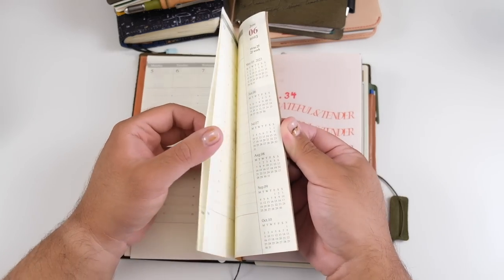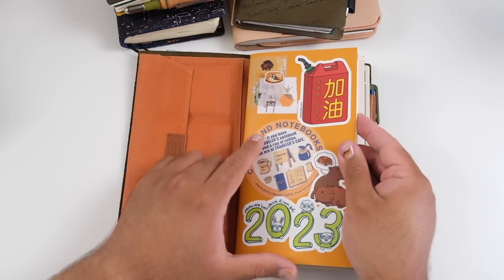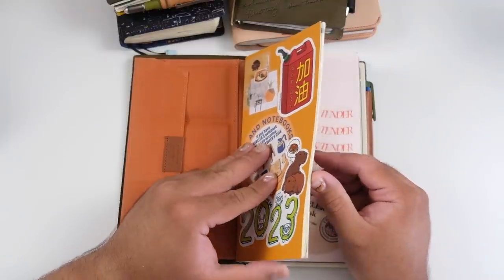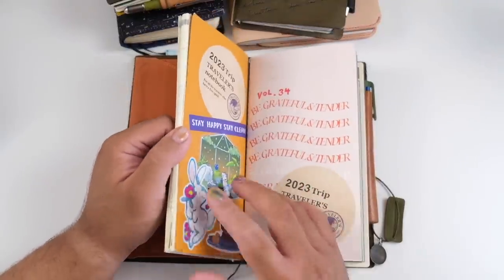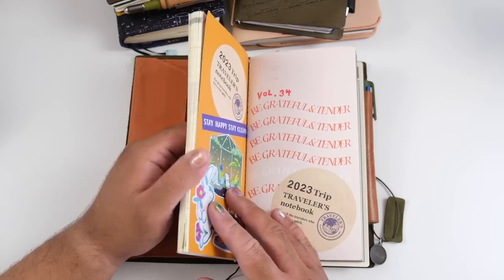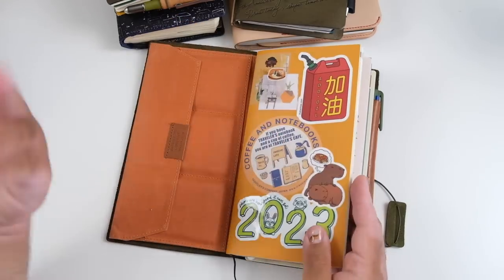So I can probably finish this insert, but there's a little bit of a curse to these weekly vertical inserts, because I feel like since 2015, I've only completed these weekly vertical inserts for memory keeping maybe once. And then the other half of the year, I end up repurposing it for memory keeping, or I end up giving it to a friend. It's just so hard for me to complete this insert.